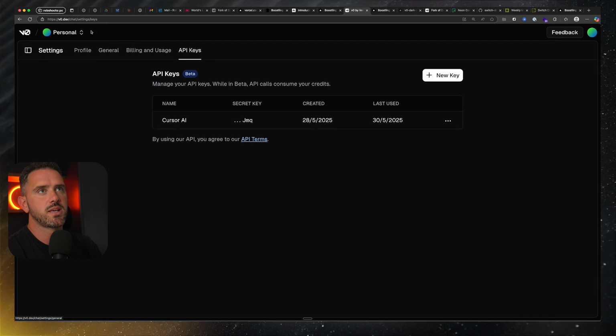Get your API key at v0.dev, chat, settings, keys, go over to API keys. It's just in this little button up here in your profile. You'll find it, generate a new key, and then you can dump it into Cursor.